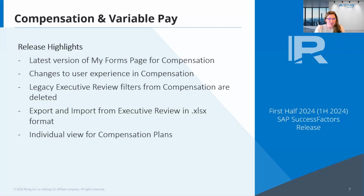One of the other things we wanted to call attention to is that the legacy executive review filters are now deleted. They've been replaced by the newest version of executive review filters for a couple of releases now. That's now our mainstream go-to. So just want to call attention to that as well.